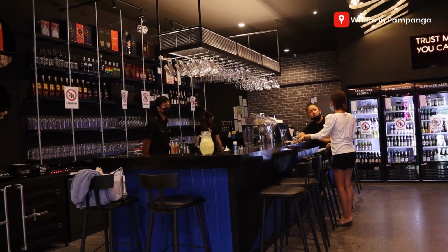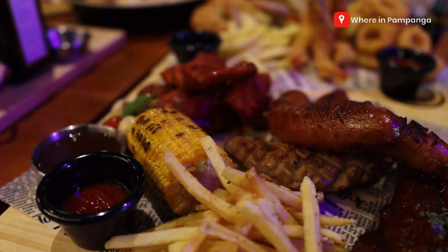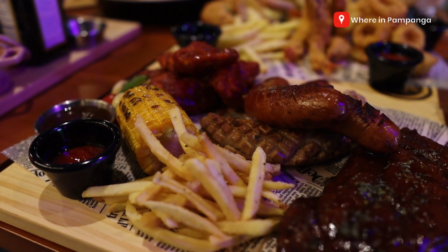And just to give you a disclaimer guys, ang papasukan natin ngayon na lugar ngayon is very luxurious. Pero not to get intimidated, ang sarap naman pagkain nila dito. If you want to know more, samahan niyo po kami. So tara, let's go!